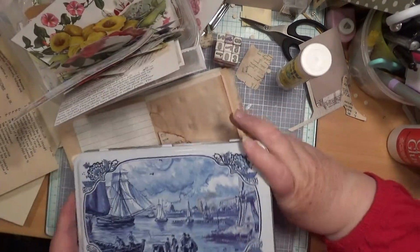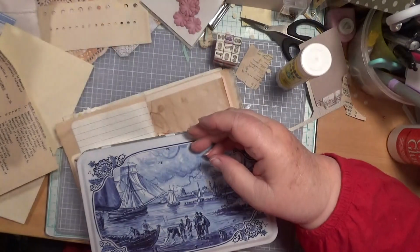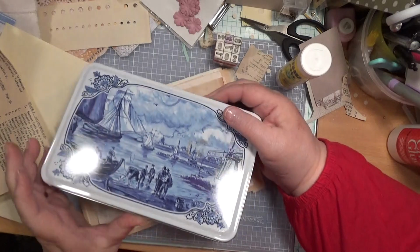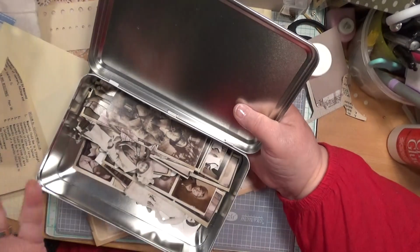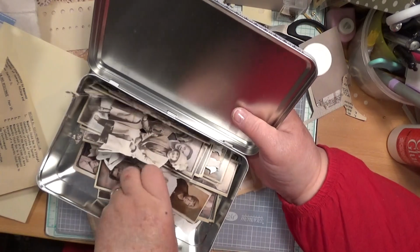You know what I don't use ever? These. Do I? I don't ever use these Tim Holtz things. Hope I can get that up there without pushing the camera over. Got a great big tin. I don't think it's full. I hope it's not full, but look, they're in here. Look at them, sitting in here looking at me. I never use them.